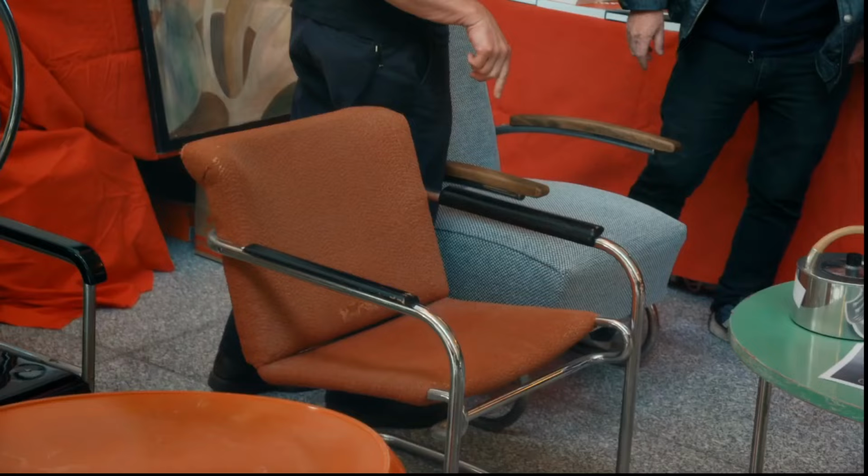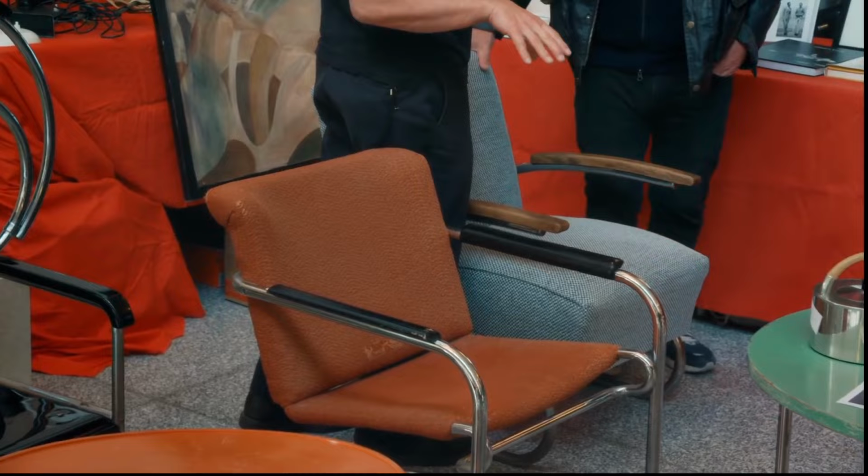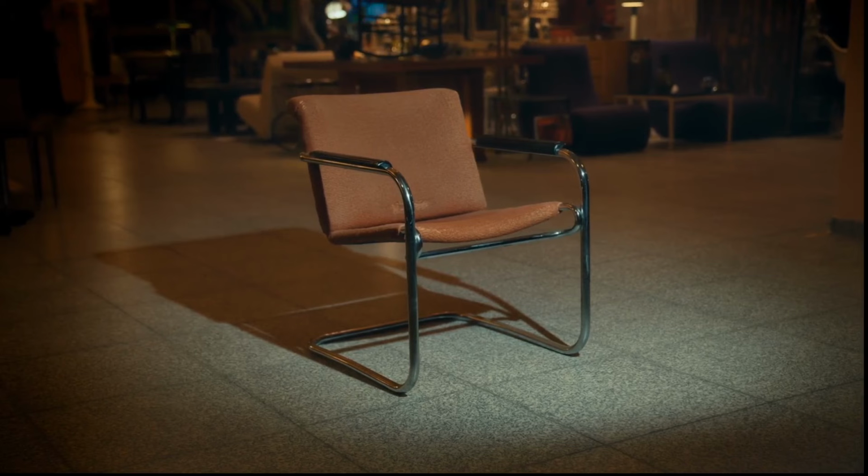Then we start looking at the chairs. Now, there's one that jumps out at me straight away. So it's classic Brühe, really original. A bit scruffy, nickels coming off, covers a bit worn. But I tell you what, highly original. This is untouched.